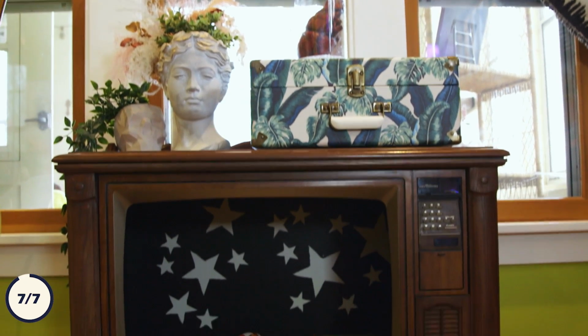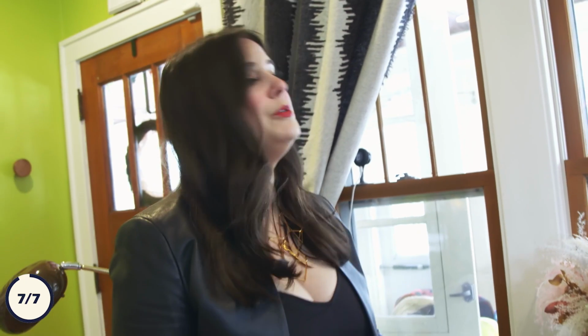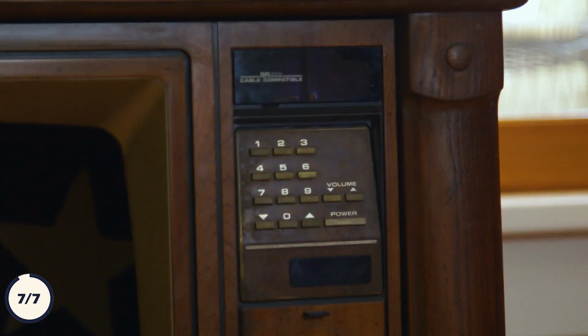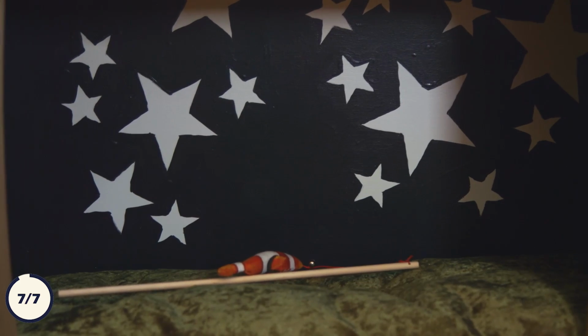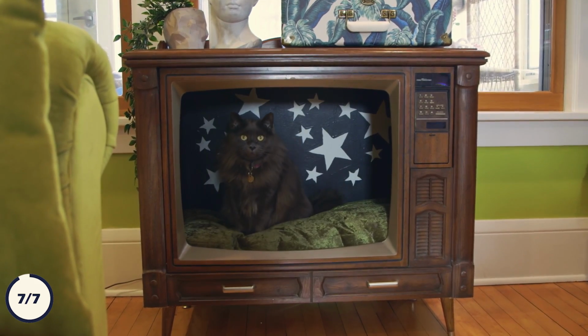This is my cathode ray tube TV that has been turned into a cat bed. This is a super easy project. It's just been gutted, and then on the inside I painted a little starscape so that the kitties can have nice dreams when they go in there.